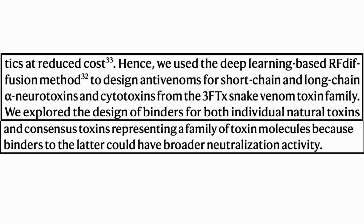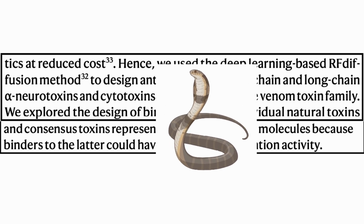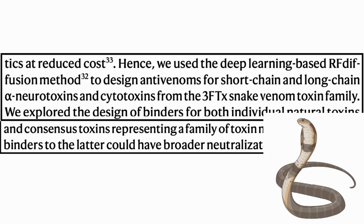A little bit of context here. Elapids are a family of snakes that always have their fangs out and they're usually venomous, so they're pretty much always ready to throw down. This family includes king cobras and black mambas. Most Elapidae venom will have toxins from either the PLA2 or the three-finger toxin class. This paper is focusing on the latter.